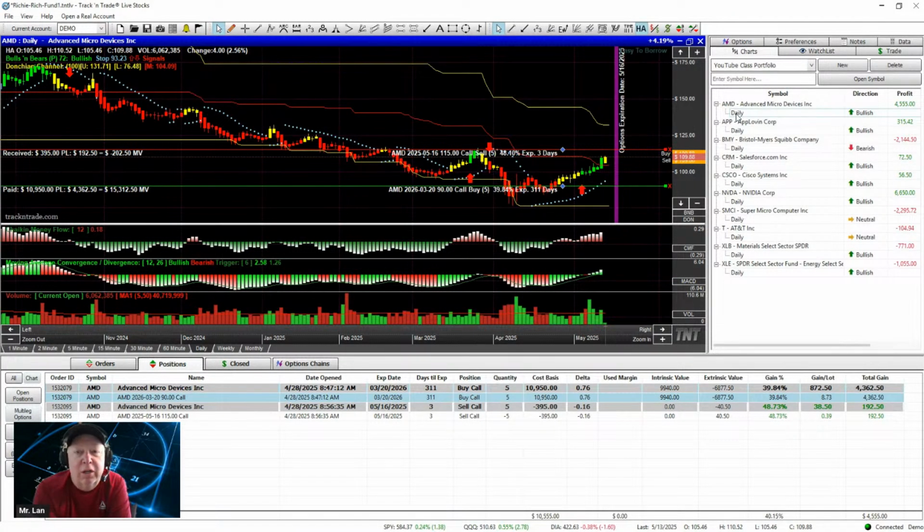Now you can do it on a longer term basis or a shorter term basis. You can do it like we've been doing it, which is a longer term leap. So we've got 311 days where we buy the long call, and then we sell the short option above it to collect the premium. And we've been doing it on a shorter term basis. You can see this one only has 3 days till expiration, where our call has 311 days till expiration.